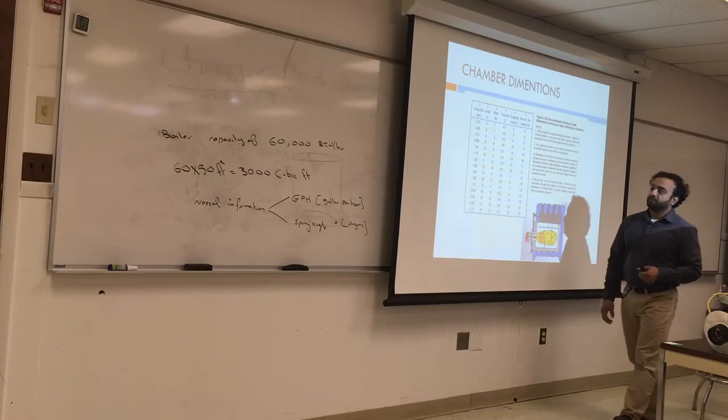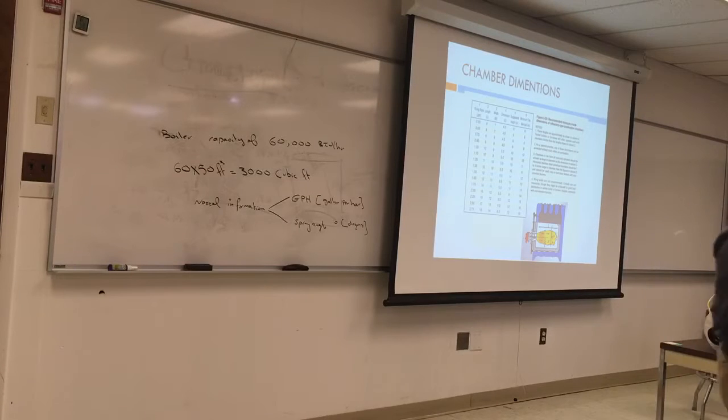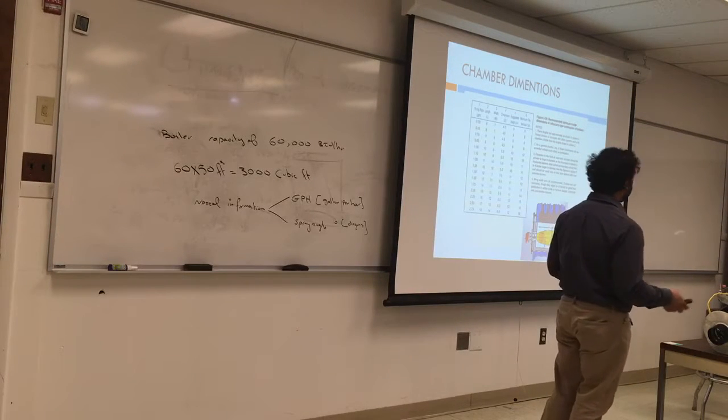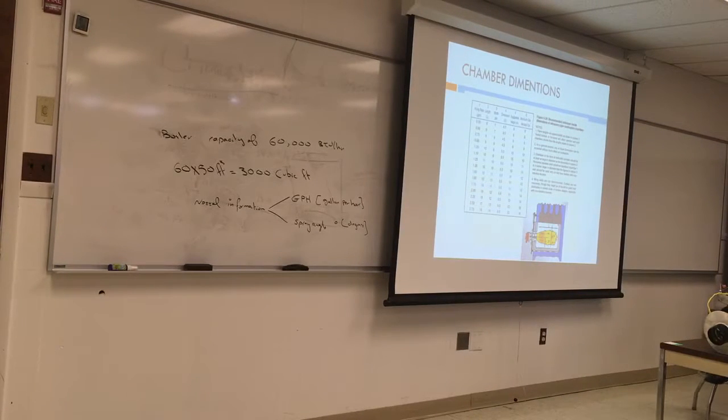Chamber dimensions, some of them are circular. Where would you find the circular ones? Usually they are in the hot water heaters. Like the tank of the water is circular, so you're going to find a circular chamber. Or you might find rectangular or square ones.